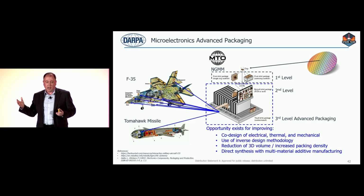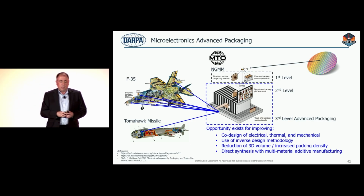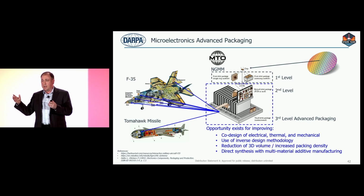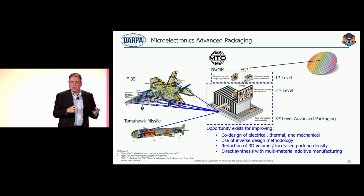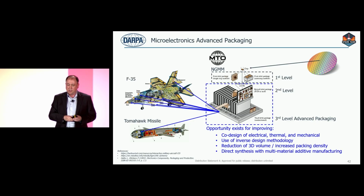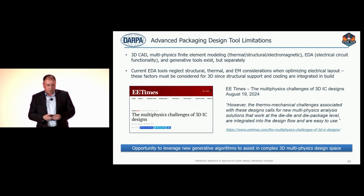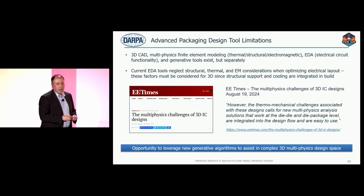And then lastly, the hardware side of it: what could we leverage in terms of advanced manufacturing, in particular multi-material additive manufacturing processes that could help us to move from a discrete component assembly type of manufacturing process, where you're soldering components onto boards, to actually directly synthesizing the entire electronic assembly in one step using multi-material additive manufacturing. So we'll talk about that towards the end of the talk. So first, let's start out on the software side of things.